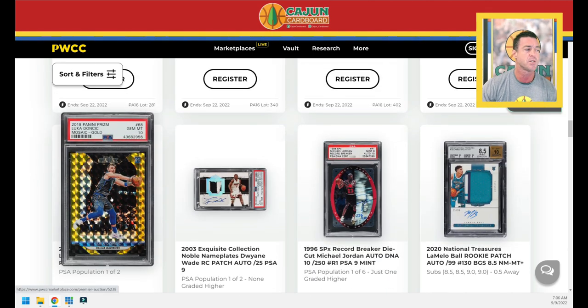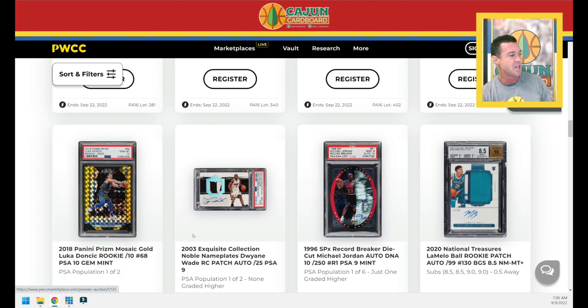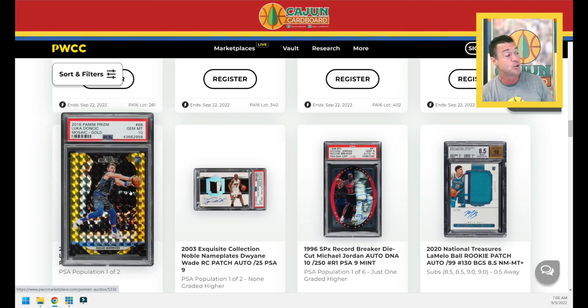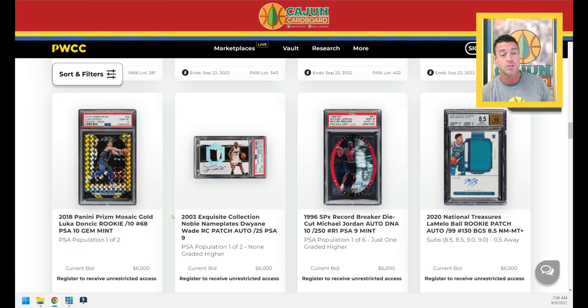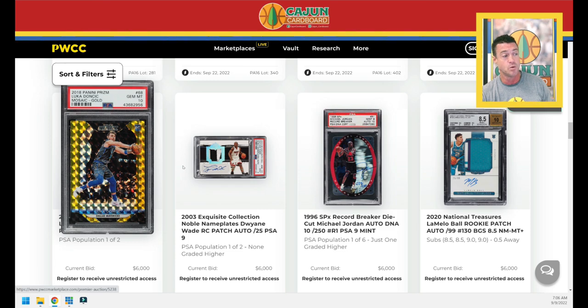This was before Mosaic was a standalone product, so this is a Panini Prism Mosaic Gold, serial number to 10. That's a PSA 10, which makes it a Pop 2 Luka Doncic rookie card. That card will do a massive number. It's at 6,000, which means nobody's bid on it. That card's going to go huge.